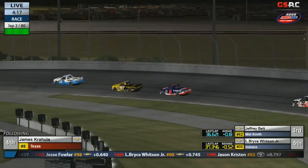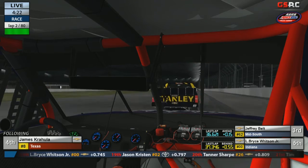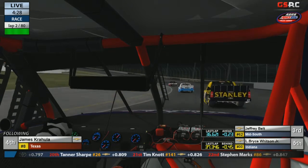Some of them can shift down to 3rd gear while others stay in 4th. So it's actually interesting to see how some of these guys might be able to run out of the corners with those different gear ratios. Let's ride on board with James Quahula here in 4th place. See what he does through the turn.